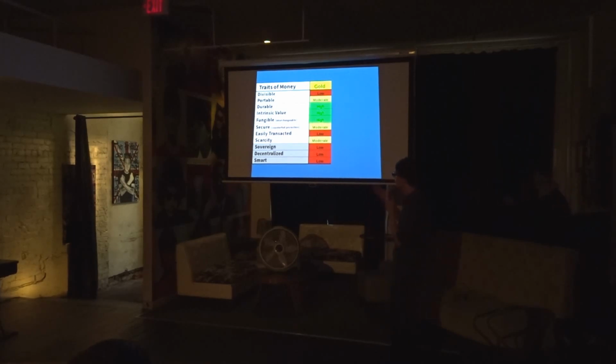You also have security. Gold is usually pretty secure, but when you buy gold, let's say jewelry or something, you really don't know what value of that gold is unless you do some experimentation or figure out a way to determine what the carat of gold is. Easily transacted, you can't really exchange gold very easily, and I'm sure no one in a grocery store is going to accept your gold bar.